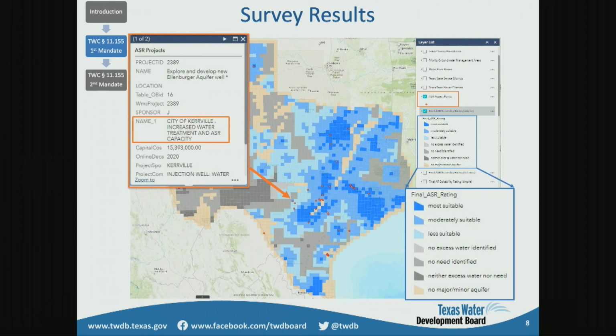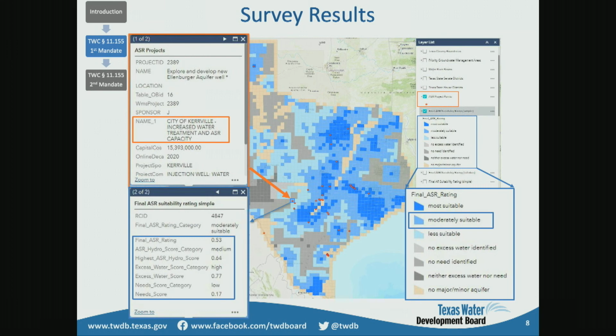In this screenshot, the ASR project points are displayed as well. Information about each project can be viewed by clicking on the project point. The example shown here is for the City of Kerrville ASR project. When the user clicks on any of the grid cells, a window with a list of all the screening results along with the final suitability will appear. The final suitability rating for the Kerrville project cell is moderately suitable for ASR.